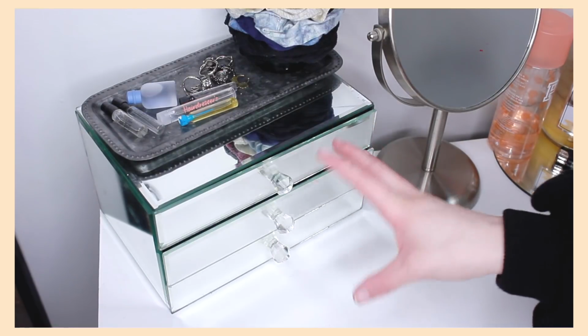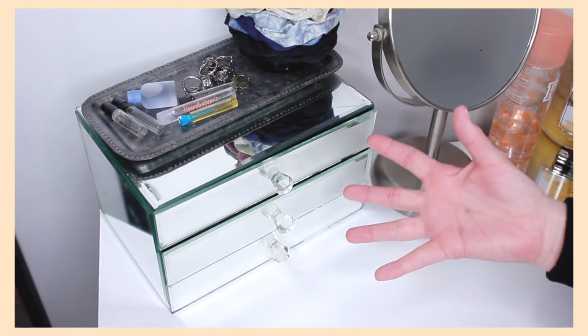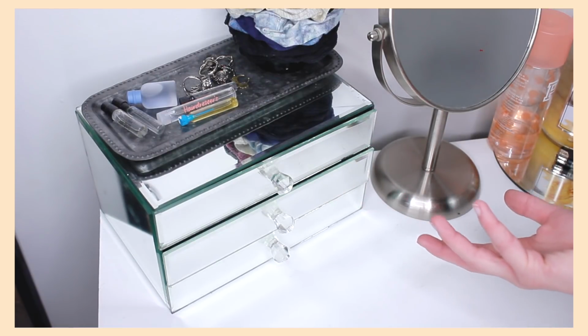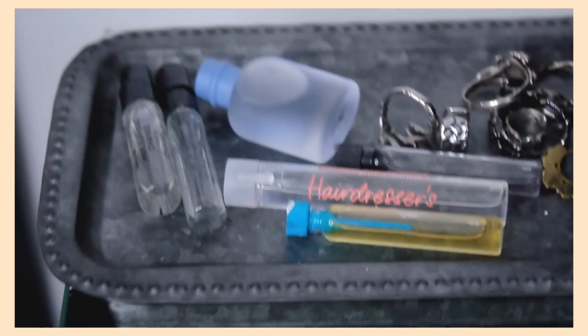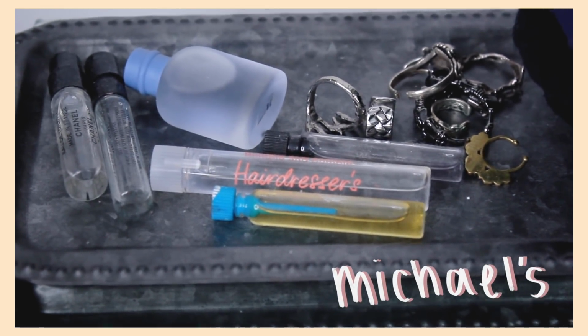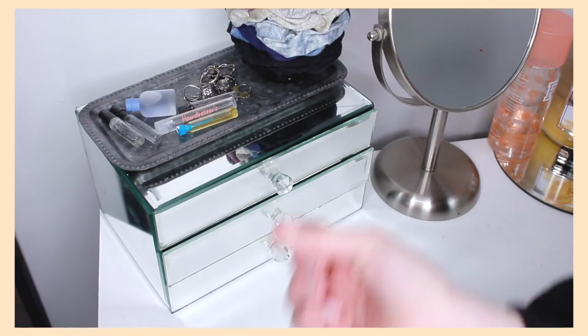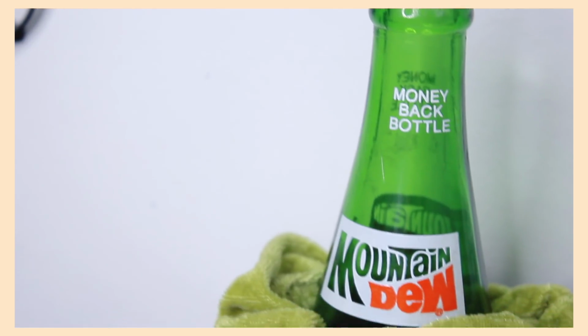So this glass container, I actually have no idea where it came from. This was a hand-me-down from my sister. I'm guessing she either got it from like Target, Kohl's, or Walmart. Once again, I'm not entirely sure. This tray that you see on top of it is from Michael's from their Halloween section. I just really liked how it looked. I have all these hairs on here too, which come from these hair ties that I have wrapped around this vintage Mountain Dew bottle.